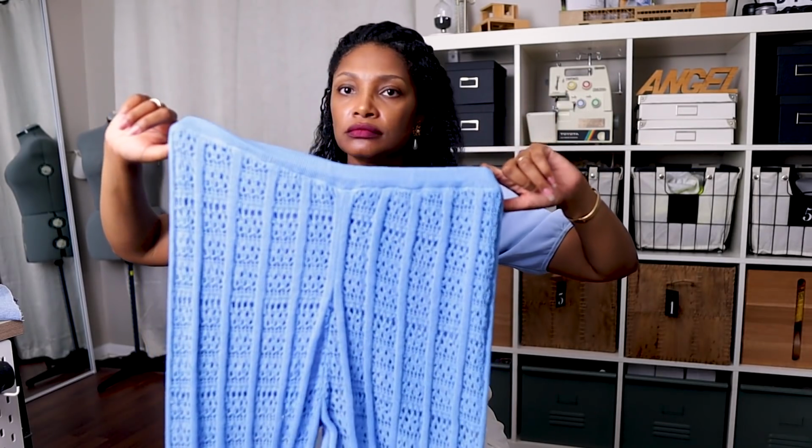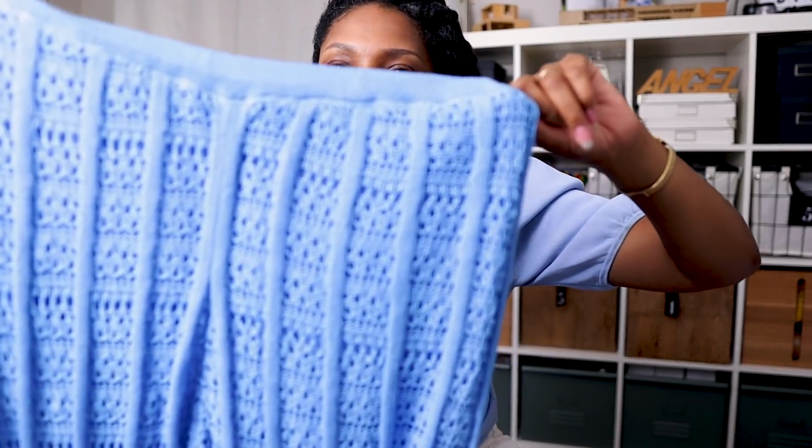Now, I will say that both of these pieces I feel like are overpriced, but I got them specifically because I love you guys and I just wanted to give more dimension to this video, hit more of the trends. So the first thing is these knitted pants. I have never had crochet. Would you consider this crochet or knit?